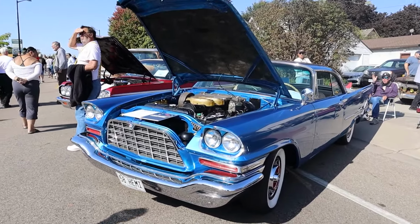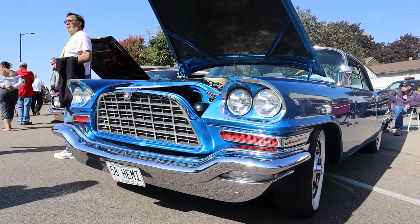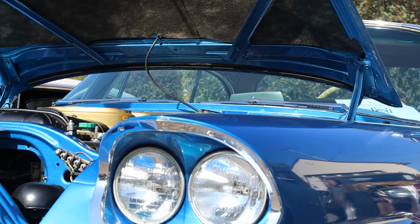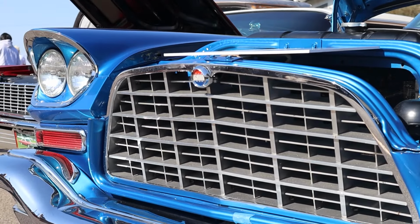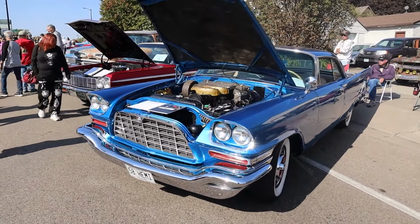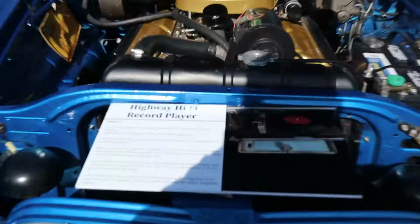Uh-oh. Here she is again. 58 Hemi. One of my favorite cars that I see at these shows. I always film this car, I love it. Never seen another one like it. Beautiful car. Just look at this thing. It's got the record player in it and everything.